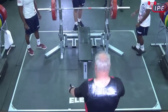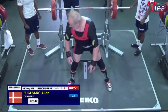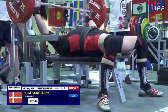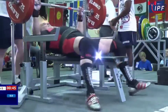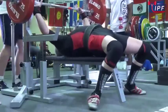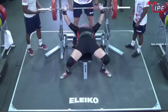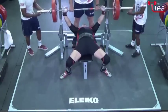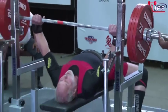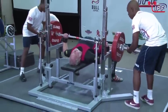Okay, so Alan Fuglsang of Denmark. Presumably no relation to the cyclist Jacob Fuglsang. He may be. Masters 3 lifter, which means he's in his 60s, so this is a big weight. 67 years old, yeah.